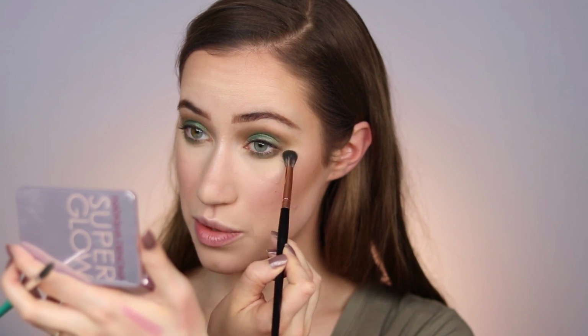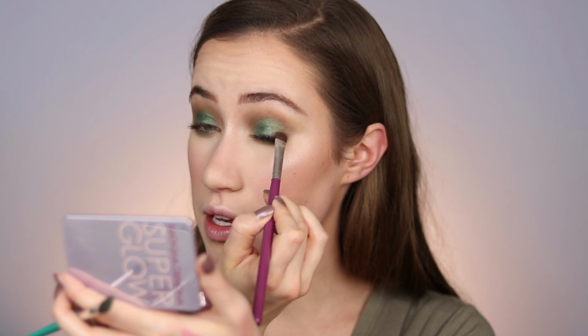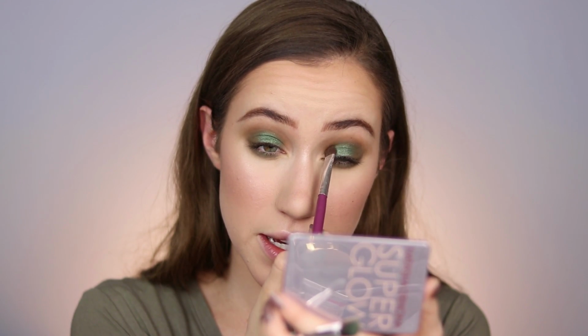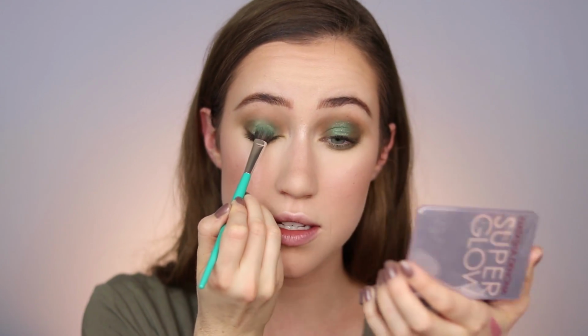And then I'm taking the brush that we used with the khaki shade, and I'm just running that underneath to blend it out. I'm taking more of the khaki shade on a more dense, smaller brush, and I'm wanting to do more of a halo eye. So I'm packing this on the outer portion of the lid and also taking a little bit of that in the inner corner and then going back over that with the green, more in the center.